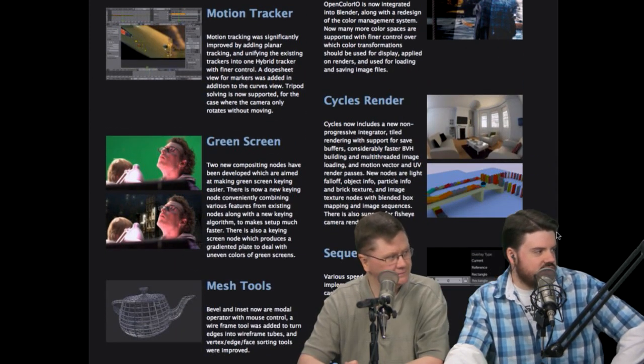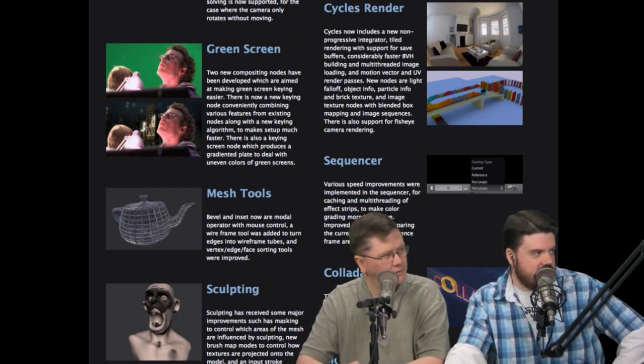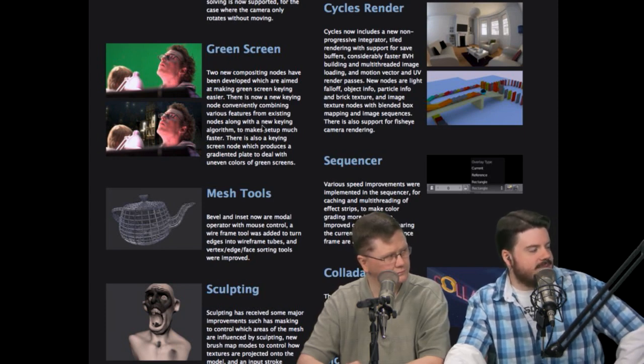So a little bit on the green screening, just because Linux needs some good green screening tools. Two new compositing nodes have been developed, which are aimed at making green screen keying easier. This is now a new keying node, conveniently combining various features from existing nodes along with a new keying algorithm that makes setup much easier.